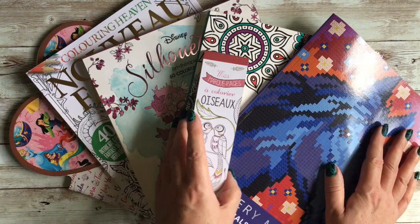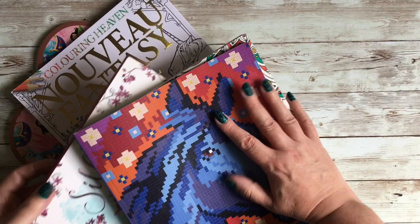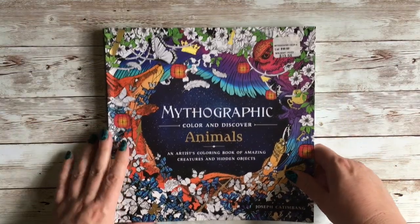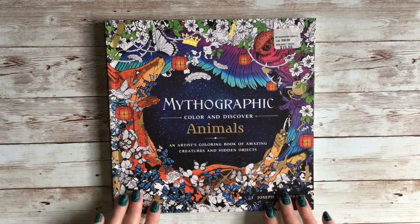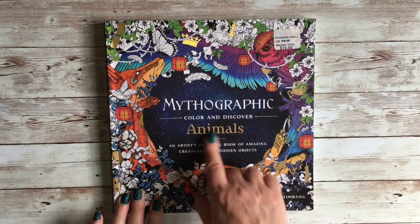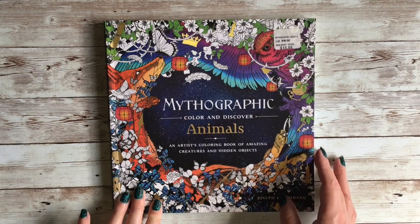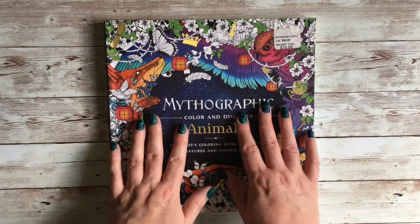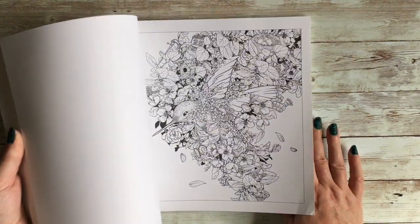I'll just scoot some of these things away of what's coming up. Start with one that wasn't there on the table. So we will start with my Mythographic. This is Mythographic Animals by Joseph Catimbang. Most people are probably aware of this book or other books in the Mythographic series already. I've only got this one from the series.